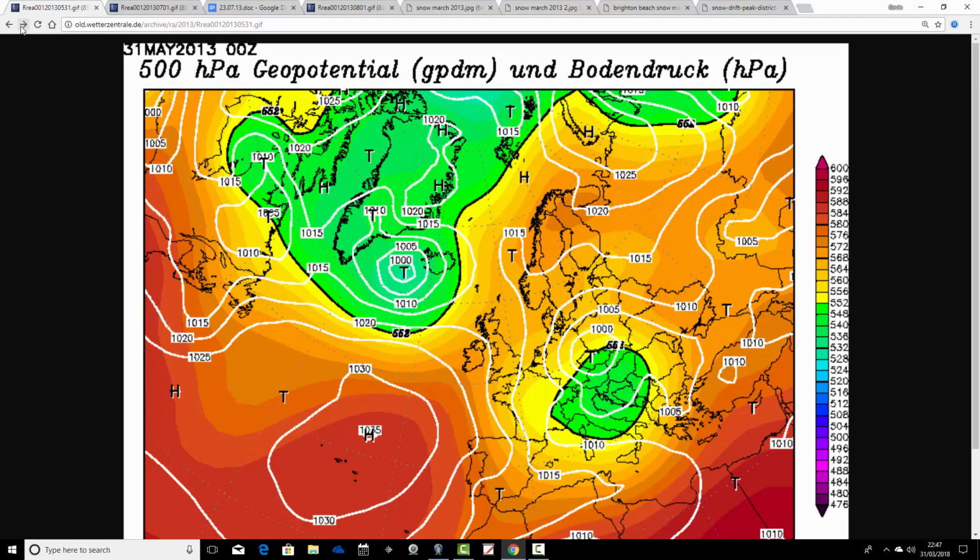And we're looking still fairly blocked-ish, really. We've got the Azores High trying to get itself going down here, but essentially we're still sort of blocking things out up to our north and to our northeast. And the flow, if you follow the isobars, is still generally coming from a northerly direction. So still quite cool, really, if anything, as we end May and as we end the spring of 2013. So that closes the door on the spring.